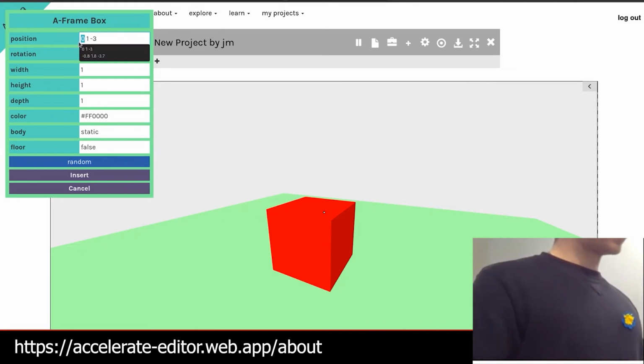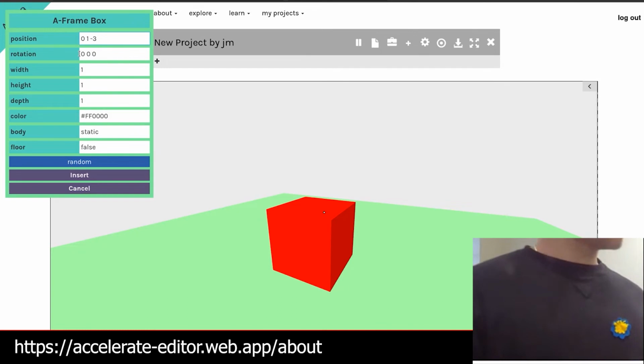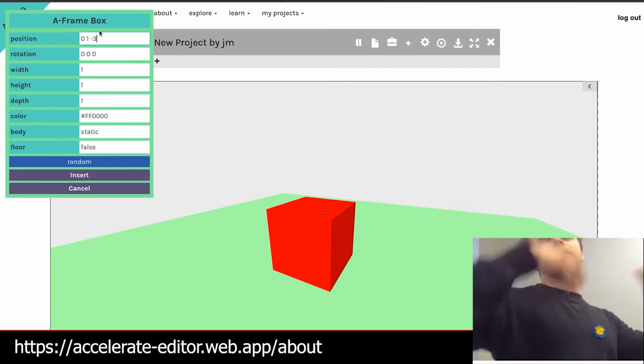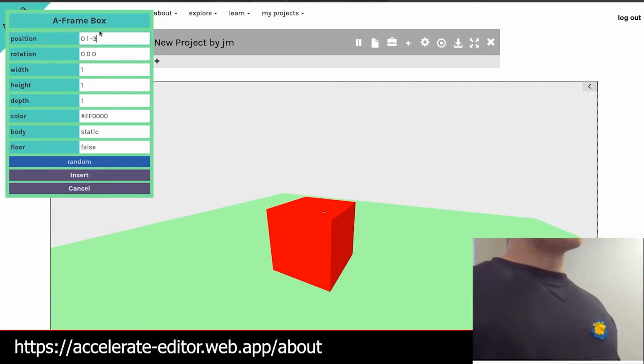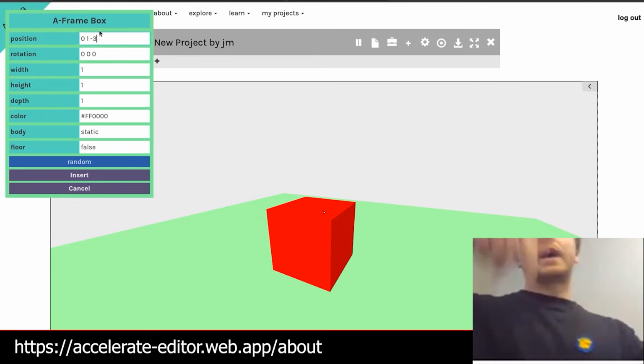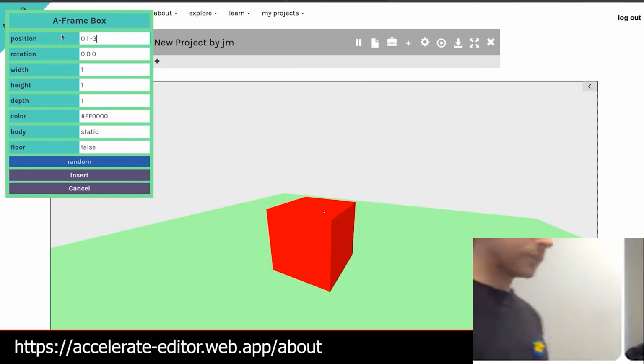I'll show you this for now. So if I add a box, just as a little recap, this is the sort of thing that just gets more intuitive with practice. These three numbers represent a position in X, Y, and Z space. If you've ever done any 3D modeling, that might be more natural to you. X, Y, and Z are the three axes in 3D space. So X is this way, Y is this way, and Z is that way.